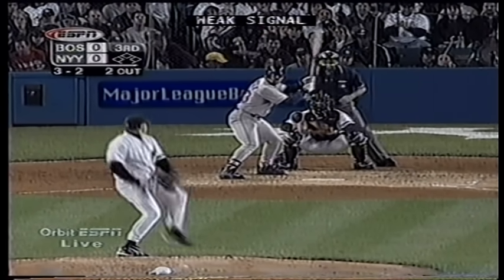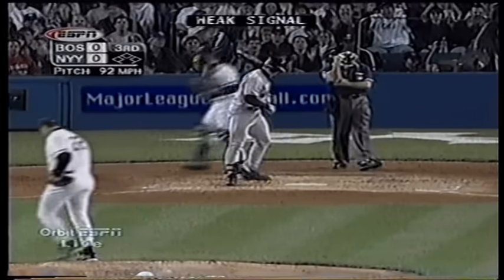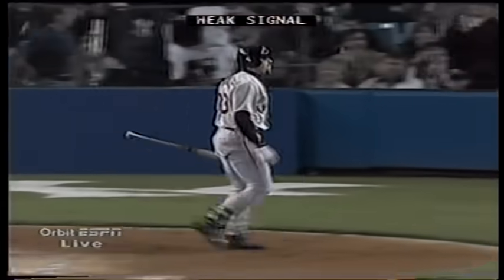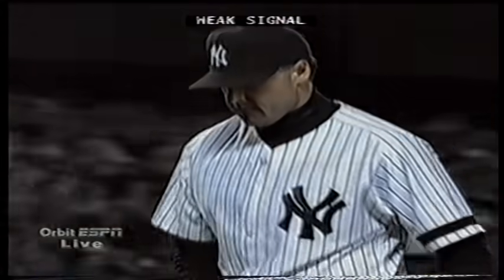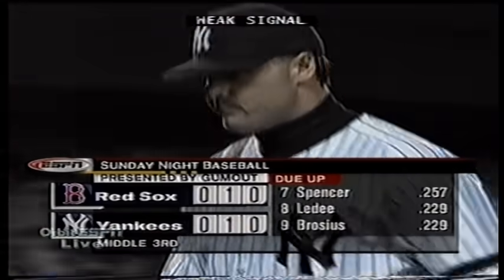3-2. Struck him out. Clemens has 4 strikeouts in 3 innings. The last third of the Yankee batting order coming up now against Pedro. No score.